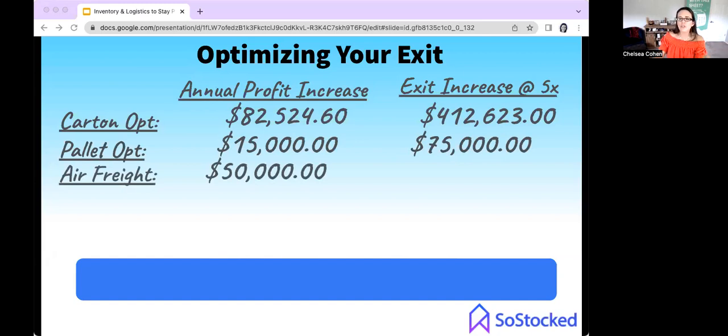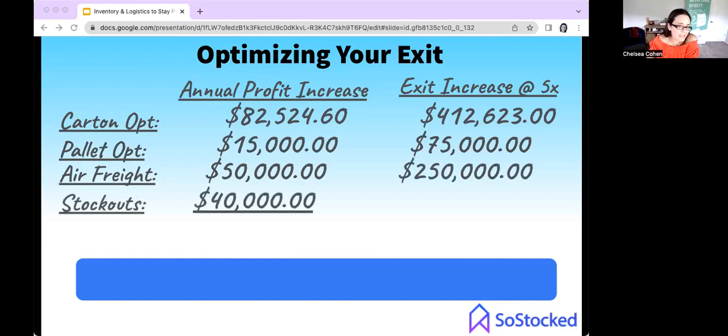Air freight. If you're starting to systemize things so that you don't tend to have to use air freight as much as possible, right? When you're doing the inventory minded marketing and you're planning things out a lot better, and you're getting these alerts, if you're using SoStock, you're getting alerts as to when to place those orders, that can end up turning into $250,000 at a 5x multiple. Avoiding stockouts. Let's say you save $40,000 in 1 year avoiding stockouts. And that's not unrealistic.